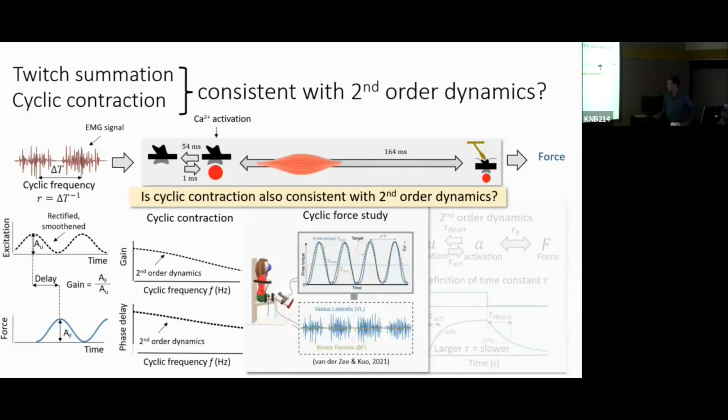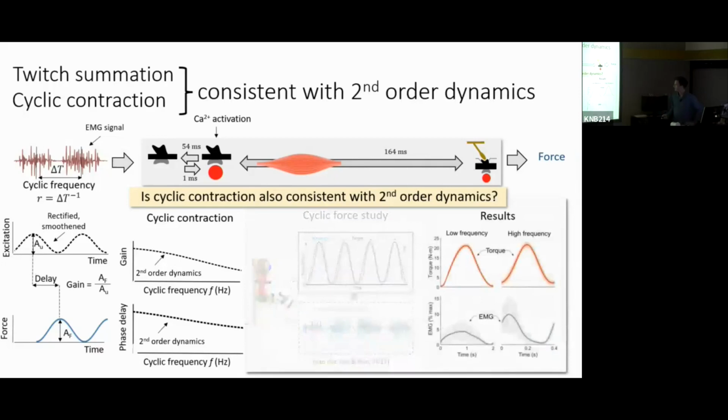And then we also measured the EMG. And then we can relate torque to EMG, and torque can be an estimate of force. And we can try to get these relationships. So here are some average data.